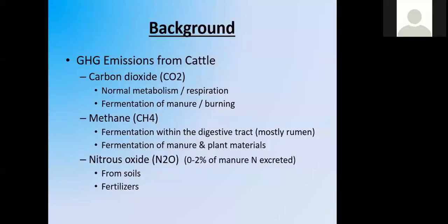Another greenhouse gas is nitrous oxide, which normally is 0 to 2% of the manure nitrogen excreted, although we don't have really good estimates on those. But it can also come from soils and from fertilizers.